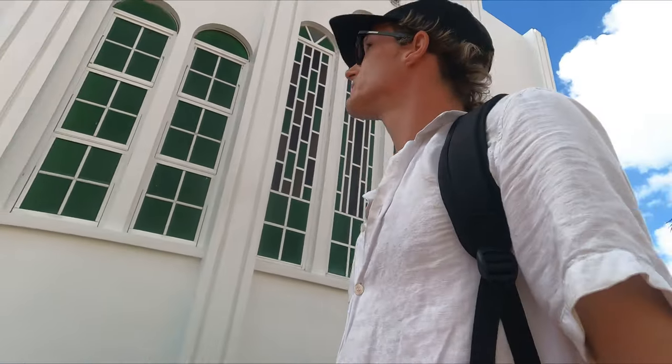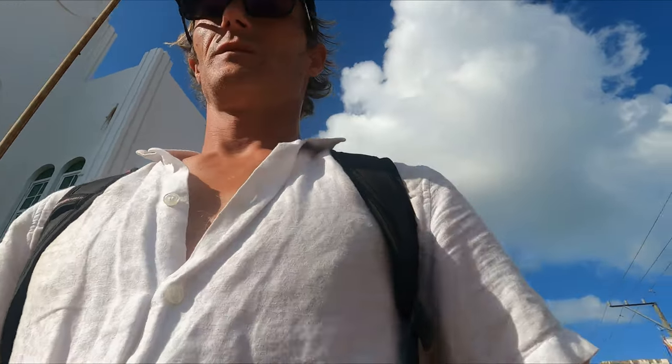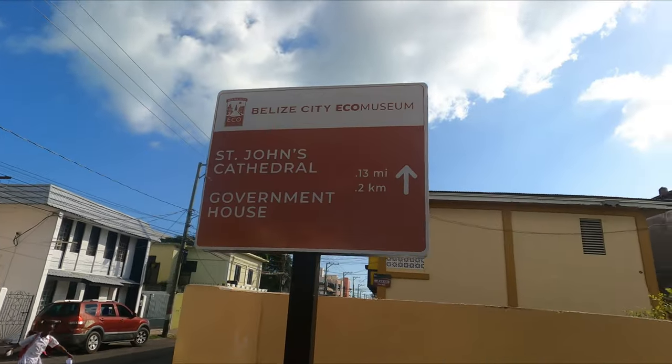Famous Wesley Church, guys. Wesley College? Yes, that's their school church. That's Wesley College school church. That's the Methodist church here in Belize City.